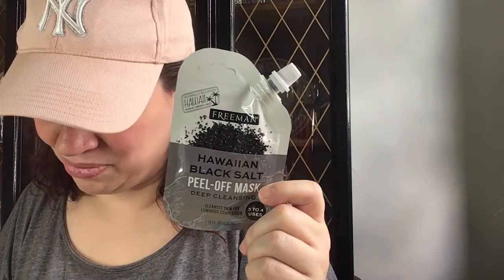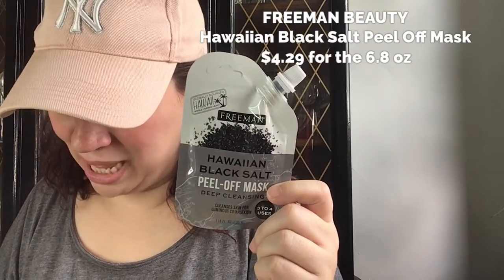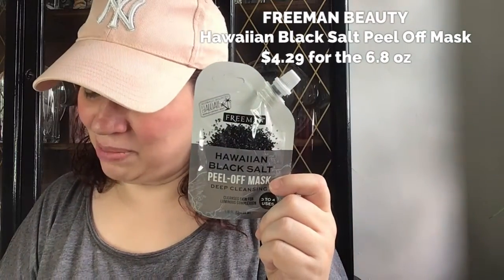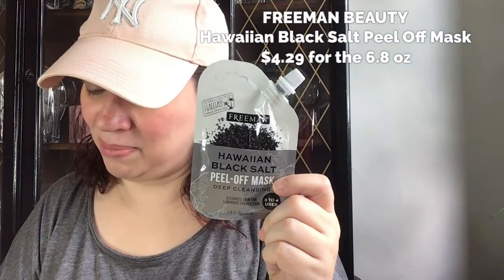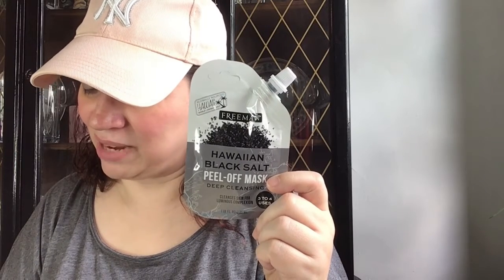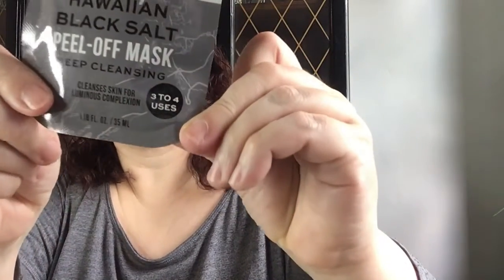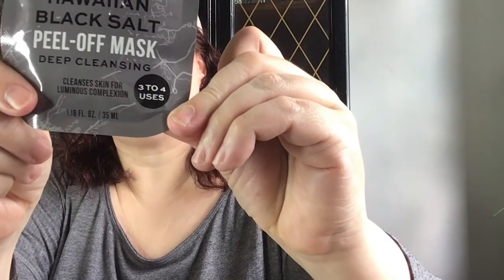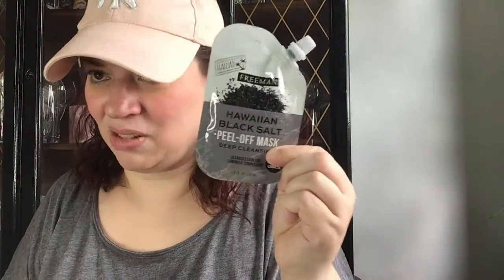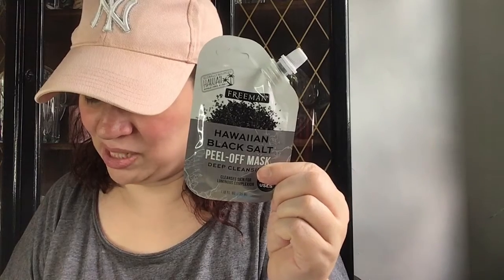And this is from Freeman Beauty, the Hawaiian Black Salt Peel-Off Mask. Another skincare product. Love it. Boost your skincare routine with this detoxifying peel-off mask from Freeman Beauty. This skincare treatment helps gently exfoliate and rejuvenate skin for a luminous complexion. And it says here you could get 3 or 4 treatments, which is nice coming from this little container. This is the deluxe sample. This is not the full one. The full size is 6 fluid ounces for $4.29.